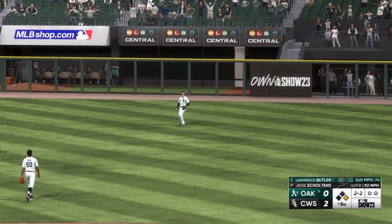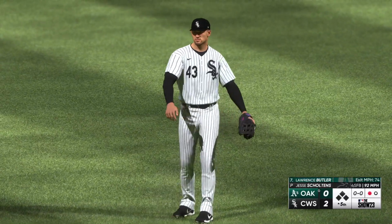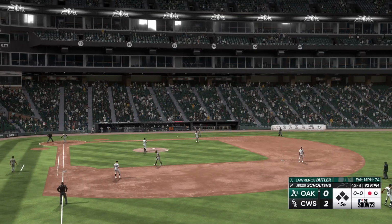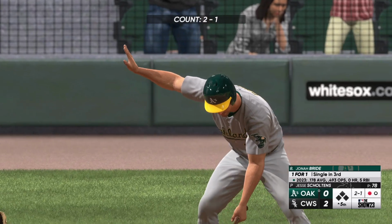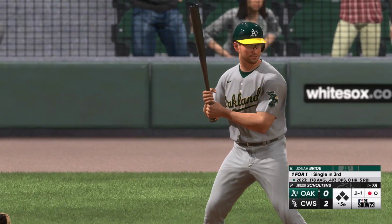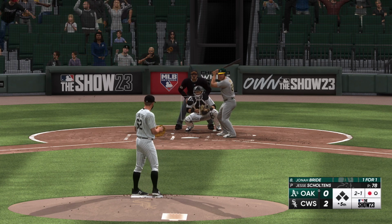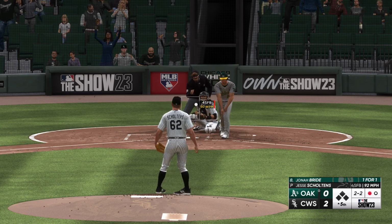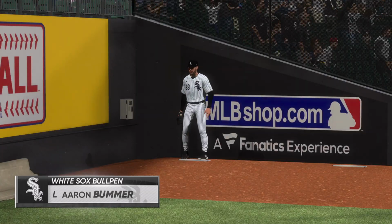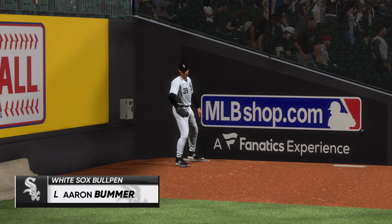Thompson settles under this one and makes the grab. One away. Maybe caught that one off the end just a little bit. Couldn't quite barrel it up enough to really drive it. Now, Jonah Bride, and he's already singled in this game. Kicks and deals. Activity in the pen for the White Sox. Aaron Bummer is loosening up. This would be his first appearance for the club.